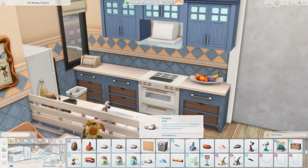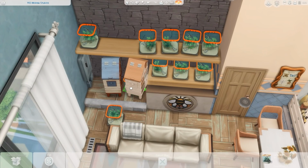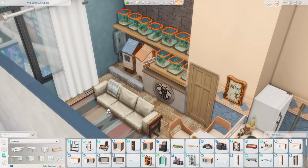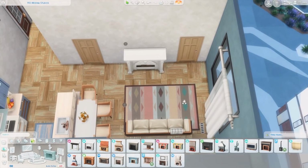And then trying to clutter up the kitchen, but I will be coming back to it a little bit later on as well and adding additional clutter to the space because I didn't feel like it was cluttered enough. But I'm also adding more bugs over here. And then we're back in the kitchen and getting another painting before working on the living room space.